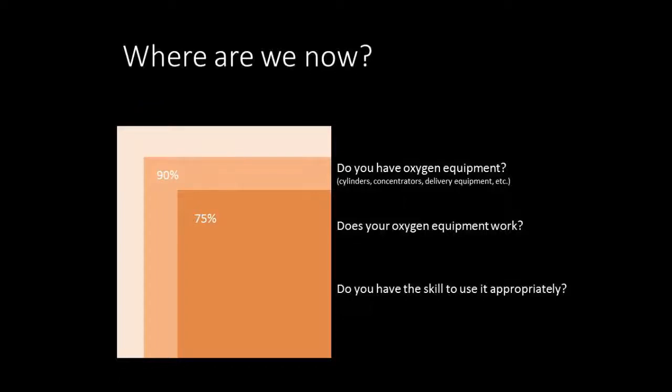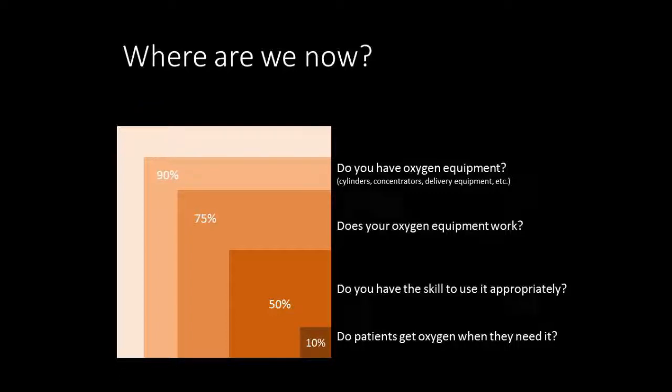If we ask, do your staff have the skills to use it appropriately, the percentage drops even more. And if we ask, do patients get oxygen when they need it, it's in the vicinity of around 10%. So in the last 100 years, we haven't really come that far if only 10% of children in low resource settings that are admitted to hospital that need oxygen will get it. If we ask, are they getting it at the right time, in the right way, and for the full duration, then it's probably even lower.